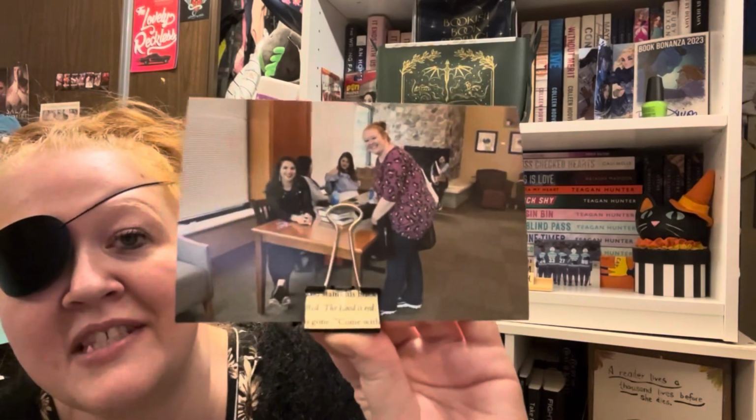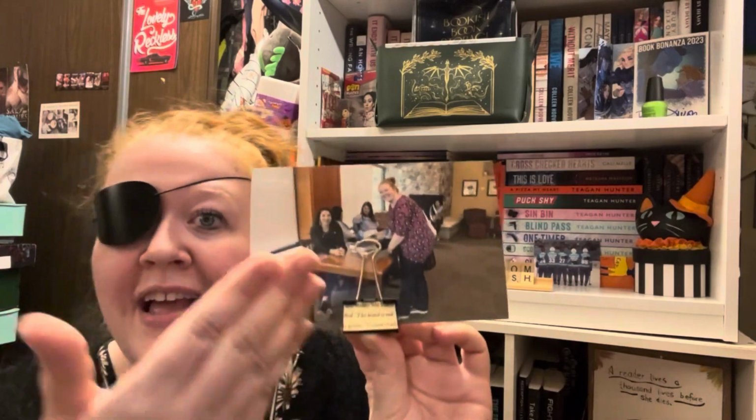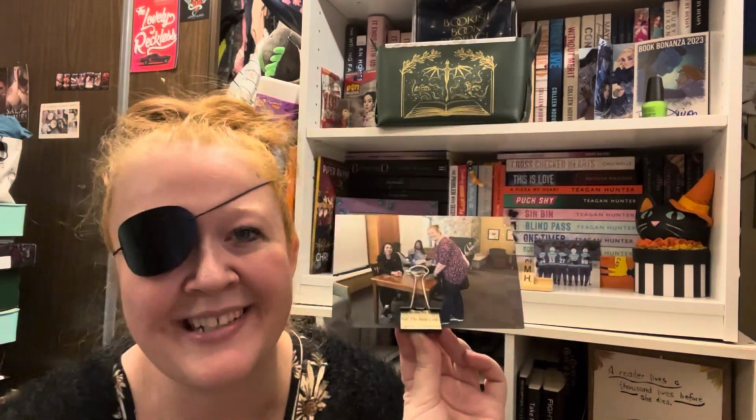I have this sitting on my bookshelf as a picture holder because this goes with the book and I met the author. So it's a fun little clip that if any of your friends have gone to events or signings, they could put their picture in it and put it on the bookshelf next to their books.